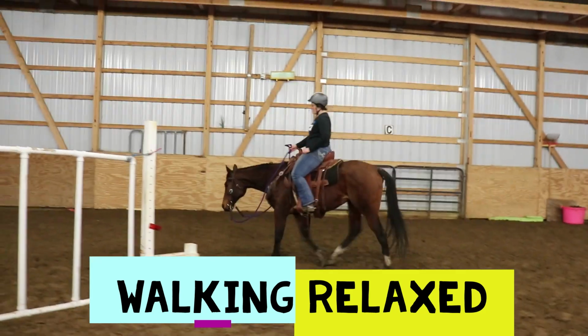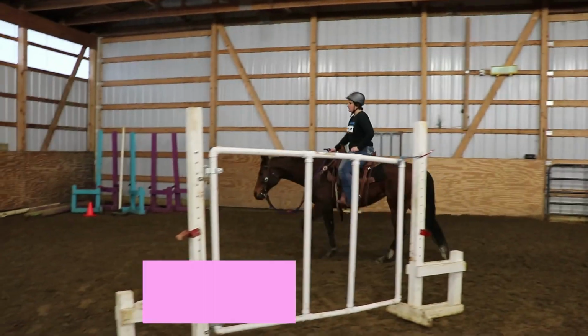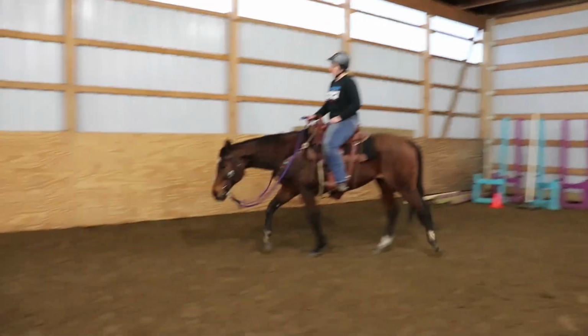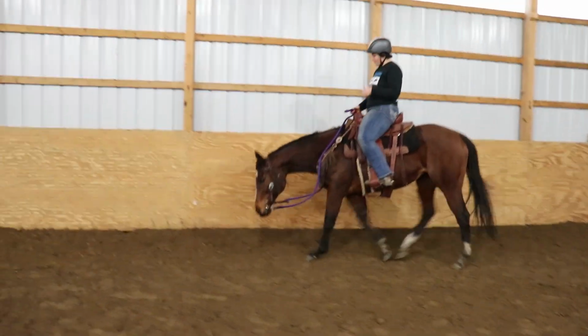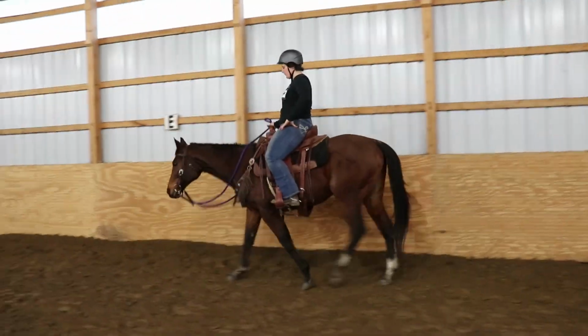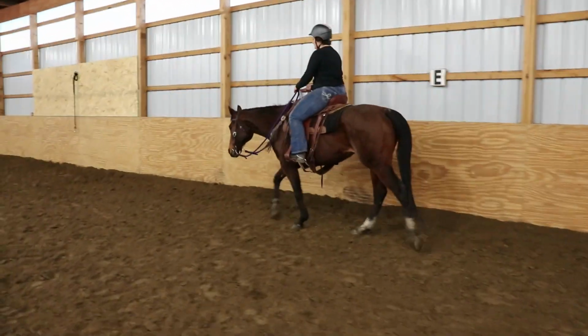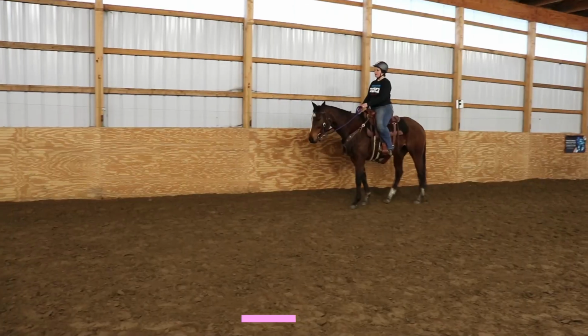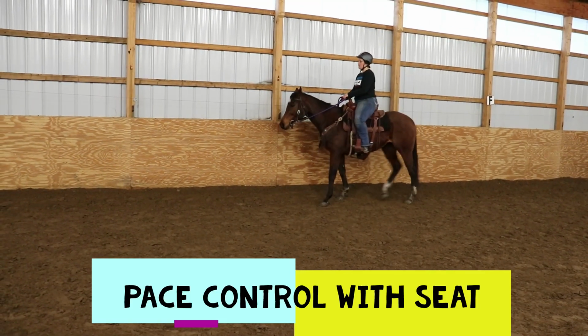Walking around on a loose rein is also something that they've never had to do before. Most of them are usually pretty keyed up, ready to go. So getting them to be okay with being on a loose rein, still be in control. Preferably we get that poll lower than their withers to show that maximum relaxation. He's being really good. He's a good girl.